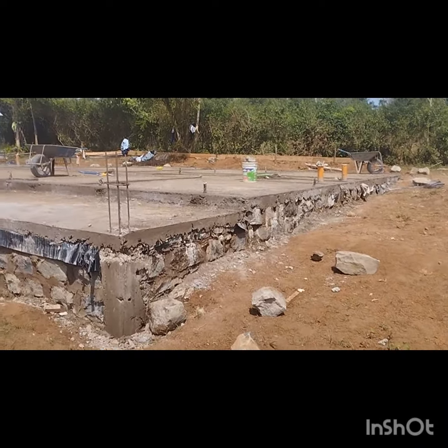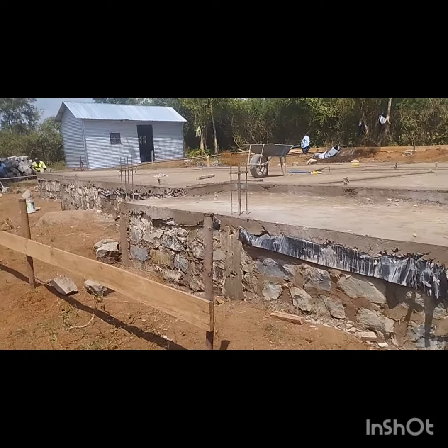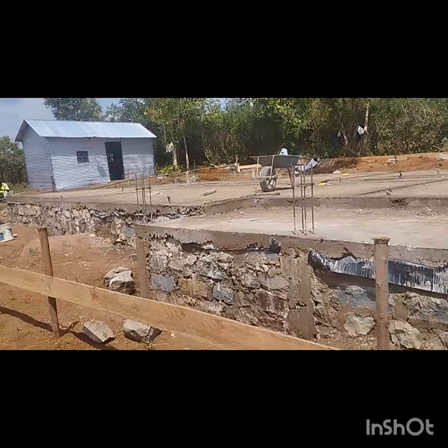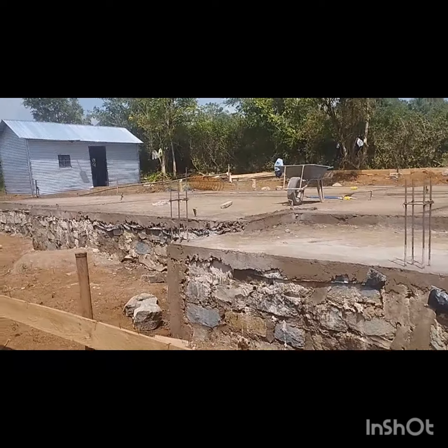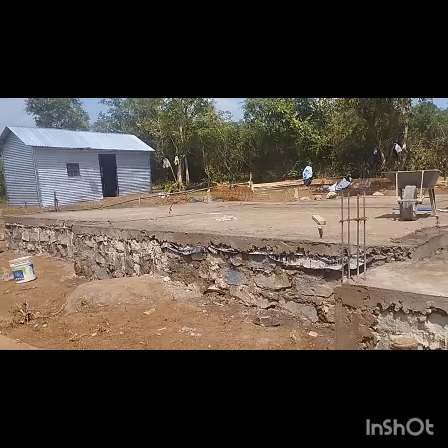We even had the anti-termite. We thought of everything. The slab, we did a slab of 100 millimeter thick. That is 4 inches. As you can see, it has come out well. We even did a sunken part for the entry porch.